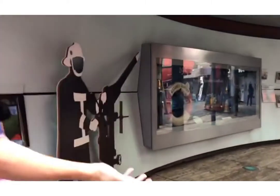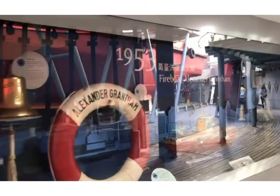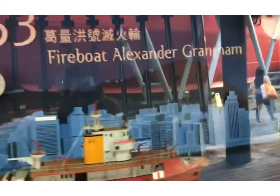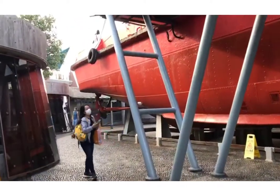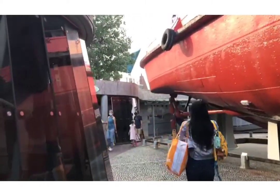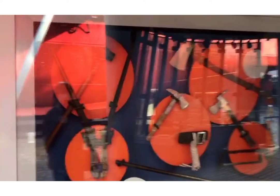So yan na nga, nakadunk na dito and it was replaced by another vessels. So on March 10, 2006, the fireboat was successfully hoisted into its new permanent home in the central concourse of Quarry Bay Park, Hong Kong, where it has been converted into a fireboat Alexander Grantham Exhibition Gallery. So, yan na nga. Eto na.